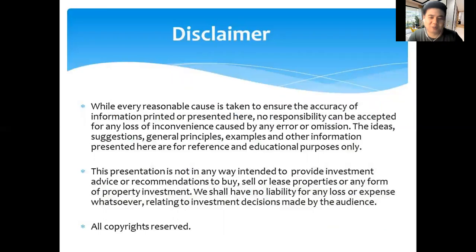Before I go on to share more, this is a disclaimer that it's not a recommendation or advice to buy or sell any properties. All the case studies that I'm going to use here are just for reference and educational purposes only.